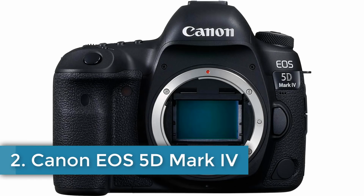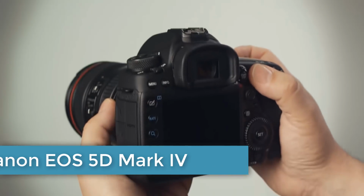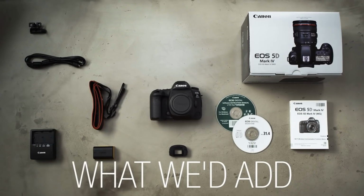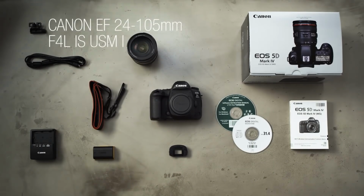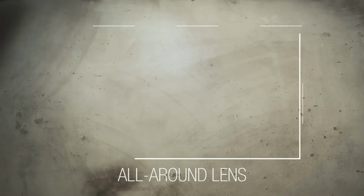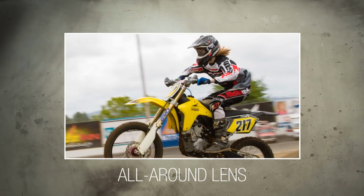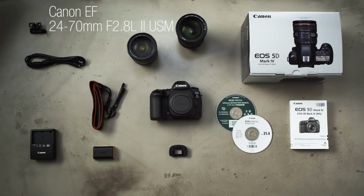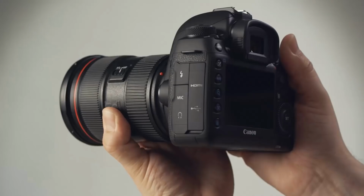Number 2. Canon EOS 5D Mark IV. Arguably, the Canon EOS 5D series is probably one of the most recognizable camera lines for this digital age. Looking almost identical to its predecessor, the EOS 5D Mark IV appeals to all types of camera people, from enthusiasts to professionals. This latest DSLR model has been the beneficiary of significant upgrades to its inner workings.